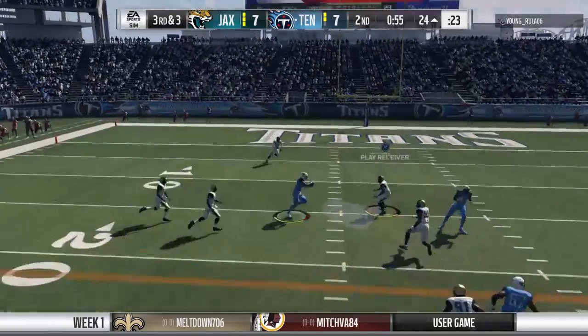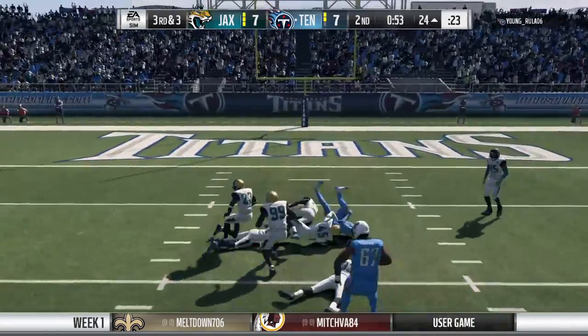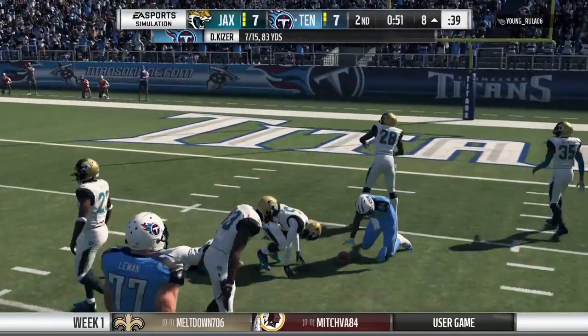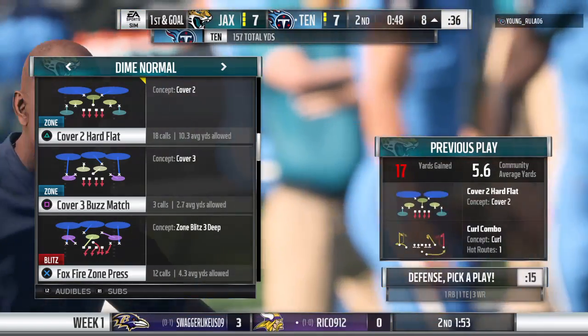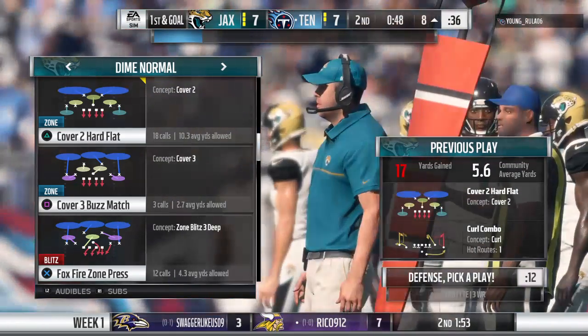Now Kaiser. And he's got a man, Corey Davis. But he's got the first down as he gets it to the 8. They're able to convert on 3rd down, and that sets up a 1st and goal.